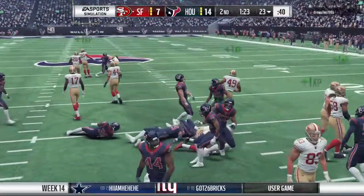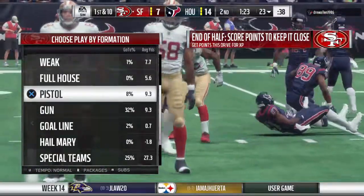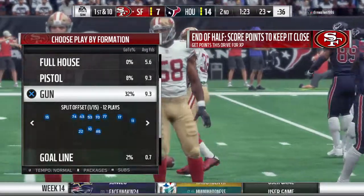Across the 20 at about the 23-yard line. And San Francisco gets set to go here.